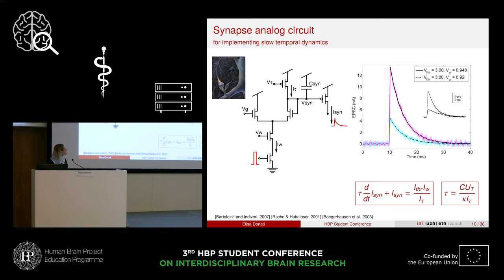So if you see here, it's a little bit steeper compared to the one in biology. But then you can make the system a little bit more complex. So you can add, you can subtract two of these differential pairs. So you have two output currents. You can subtract them, and you can have this alpha function. So by increasing the complexity of the system, you can really match the same behavior of nature.